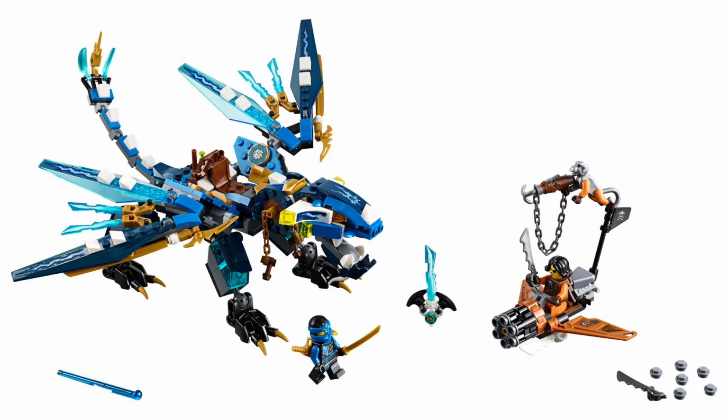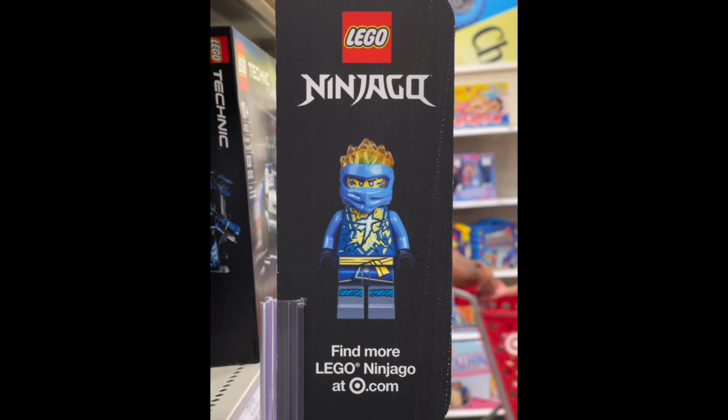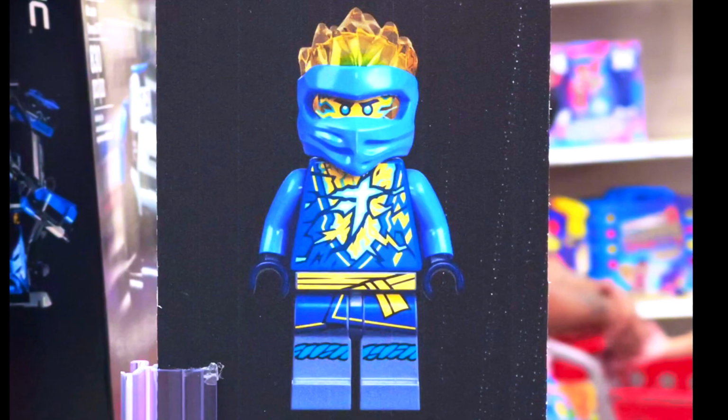The build is said to be a scaled-down version of his well-known dragon, but it's unclear if it's his Lightning Dragon or his Elemental Thunder Dragon. The set is set to include Jay and a snake, and many think it's this one from the Target in-store promo, which features him with some really epic thunder printing and that awesome headpiece.